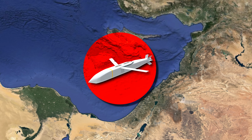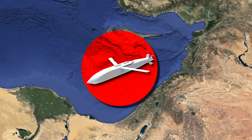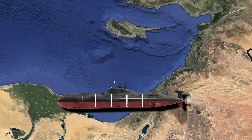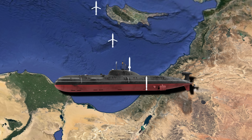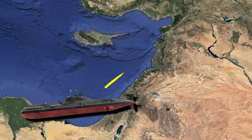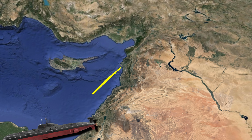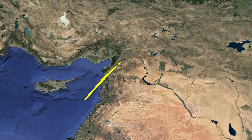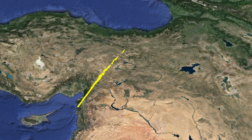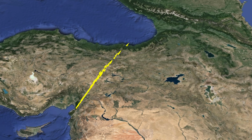The Popeye Turbo is the most survivable weapon in Israel's nuclear arsenal. Each missile is armed with up to one 20-kiloton nuclear warhead. In theory, each sub can launch its entire 4-missile payload virtually undetected in under 2 minutes. When launched, the Popeye Turbo travels at speeds exceeding 550 miles per hour, has a range of over 600 miles, and typically reaches its target or targets in around 5 minutes. Just one missile alone has 2 times the destructive power of the bomb dropped on Hiroshima.